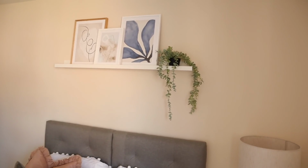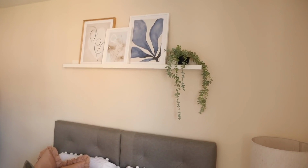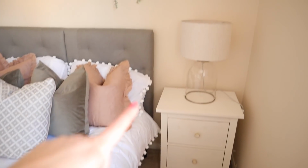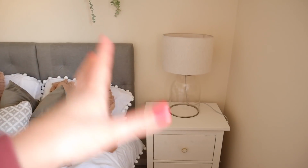We've got this plant in a few rooms at our house. It's just IKEA and it's brilliant, so I've added that. As I said, that was her bedside table, but we've added a new lamp.